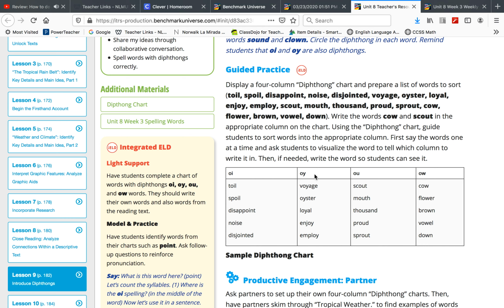O-I and O-Y often say oi, as in toil, spoil, disappoint, noise, disjointed. If you hear the oi sound at the beginning or middle of an English word, it's usually spelled O-I. The O-Y can also say oi: voyage, oyster, loyal, enjoy, employ.